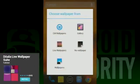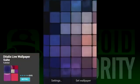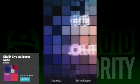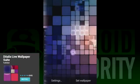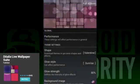Next up is a live wallpaper called, and I hope I'm pronouncing this right, Ditalix. This unique and fun wallpaper has literally thousands of permutations and is really one of the most customizable that we've ever seen. Plus, it's one of the few live wallpapers where the settings are actually fun to use.